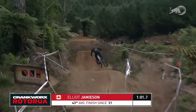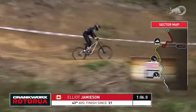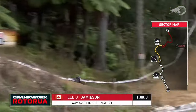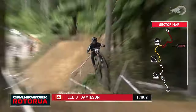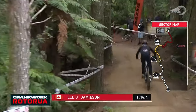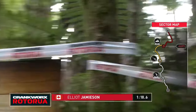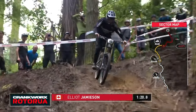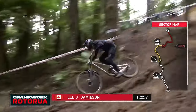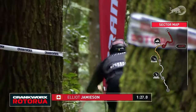Yeah, and like I said, he's typically an Enduro World Cup rider. Getting a couple of top 20s last year on that new 7mesh Commencal team. Pumping hard through there. Now he's going to come into the steep section again. Just 0.6 off then on that first split, committed into that right-hander. A few pedal strokes on the way out as well.